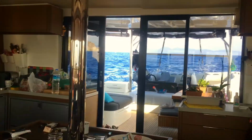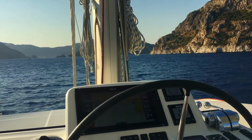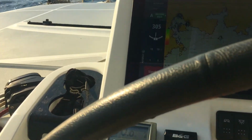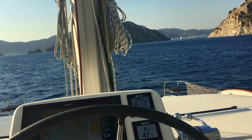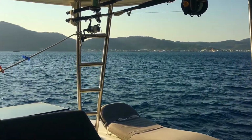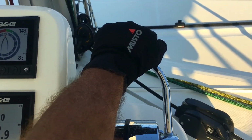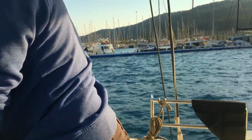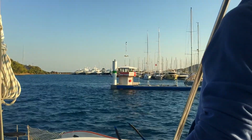Oh, lazy me. This is the channel leading into Marmaris. Oh, I was sleeping on the job. Now it gets tricky. I had to call my secondary captain to take over because I'm bored of coming into marinas.